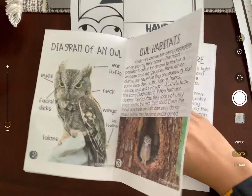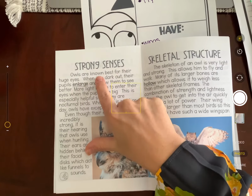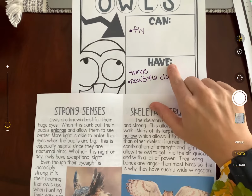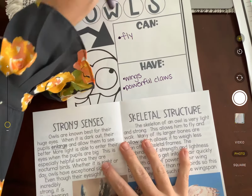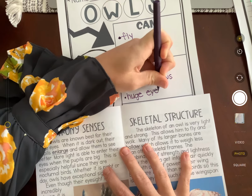Okay. Strong senses. Owls are known best for their huge eyes. Oh, there's something else that they have. Owls have, what did I just read? Huge eyes. We could add that. Huge eyes.